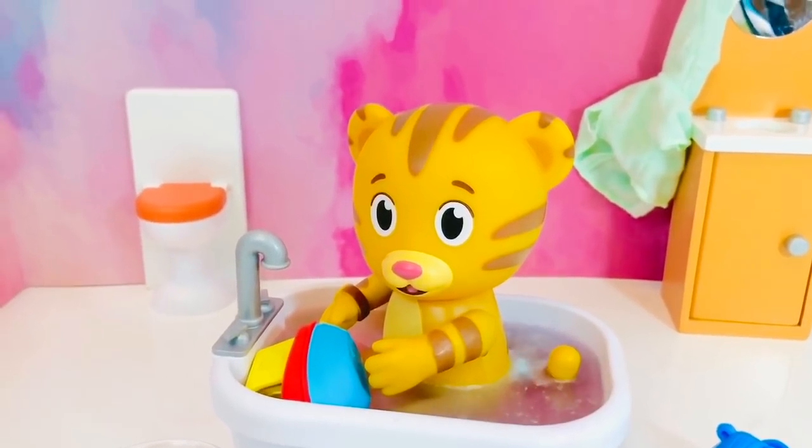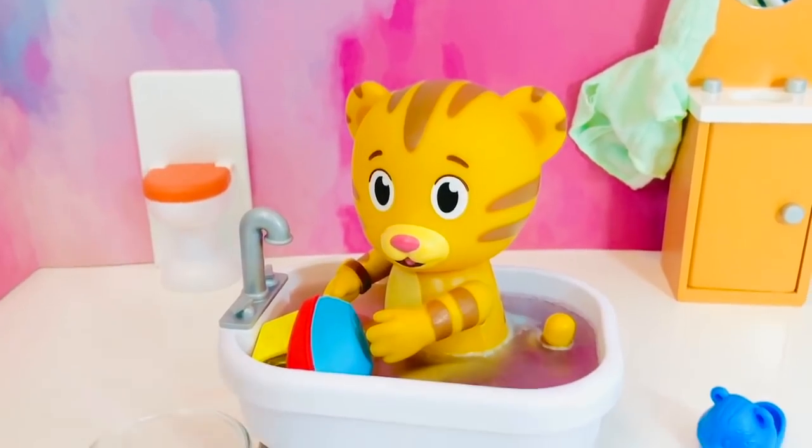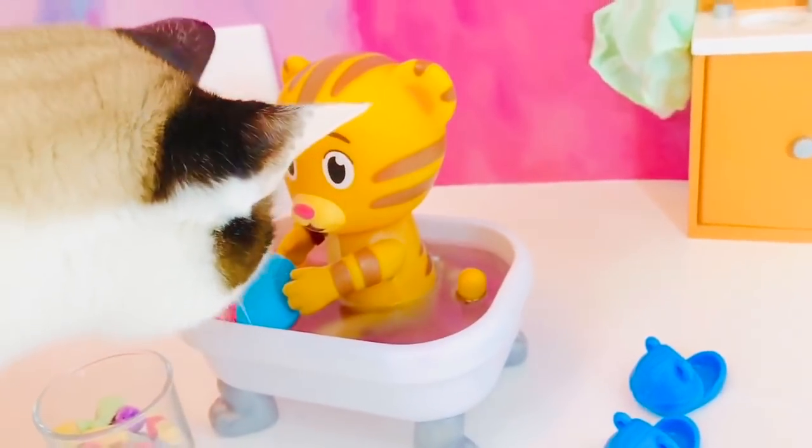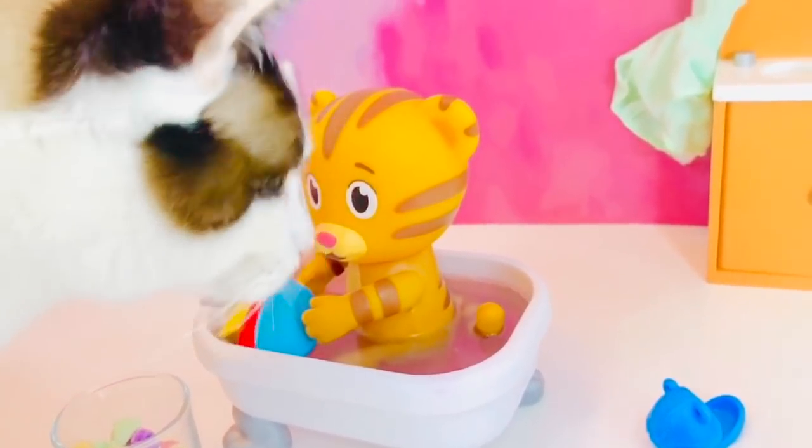Daniel Tiger is part of the cat family. Speaking of cats, here comes Kitty. She's always curious around water. Oh, you can't drink that, Kitty. It's full of soapy water.